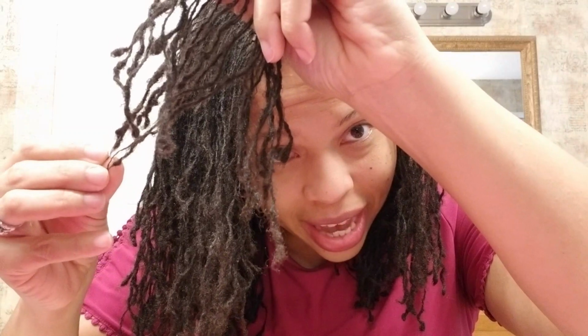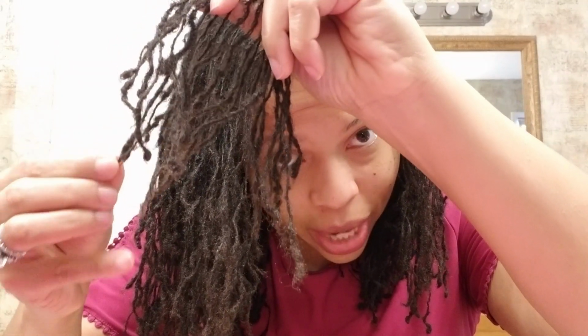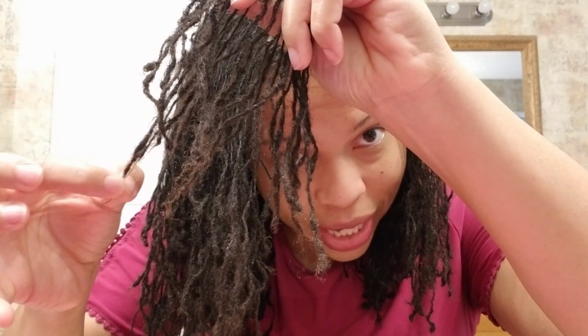So things like that, sometimes I'll go in and I'll just cut that. Like when I have a mature lock and there's just a couple strands hanging from the end, I just go in and cut that off just to clean it up a little bit. So I've got a couple of notes that I'm going to look at here, but that's the first thing. I am locked. So let me look around. Let me turn around so you can see it.